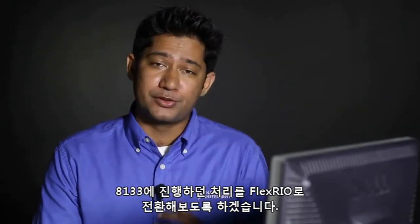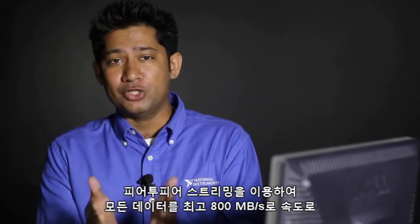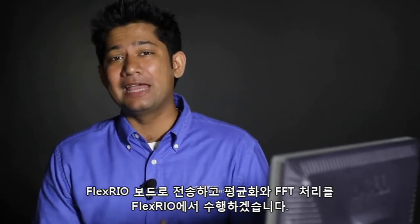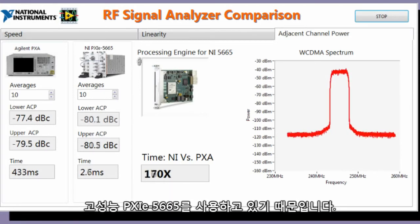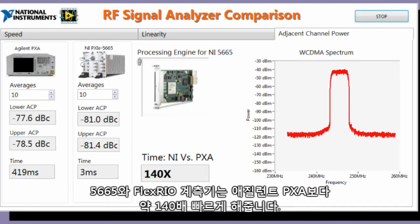I can go ahead and switch the processing from the 8133 to my flexrio instrument. I'm using peer-to-peer streaming to stream all of my data at up to 800 megabytes per second to my flexrio instrument and performing averaging and FFT on the flexrio instrument. Let's go ahead and switch that and see the effect. As soon as we switch that, you will notice that the performance of the instrument is still the same because I'm still using the high-performance PXI Express 5665, but my acquisition time, my measurement time has gone down to 3 milliseconds, which makes the 5665 and the flexrio instrument about 140 times faster than the Agilent PXA.